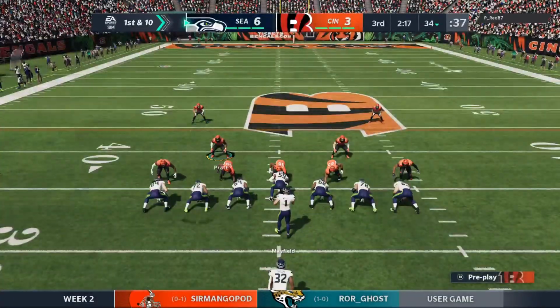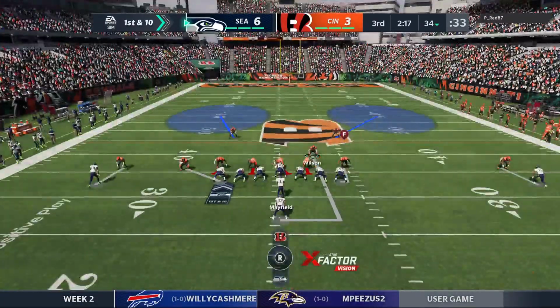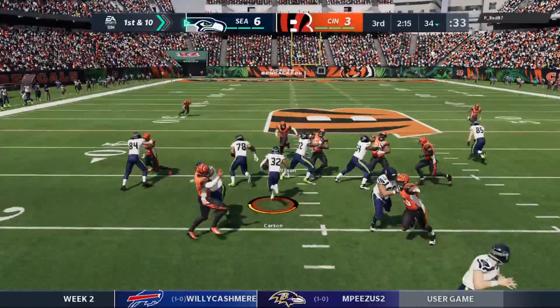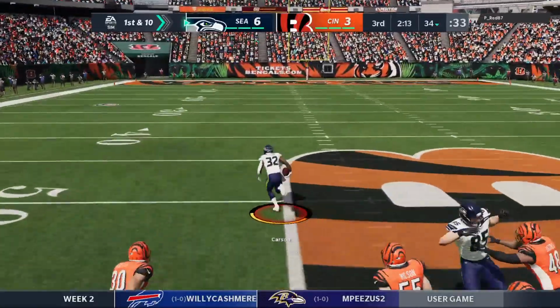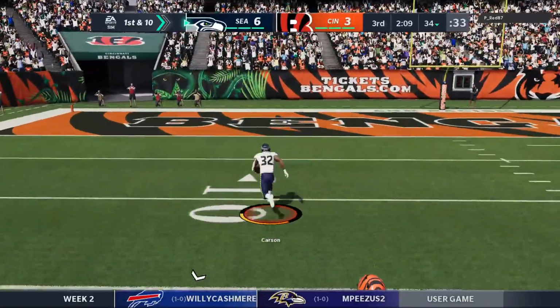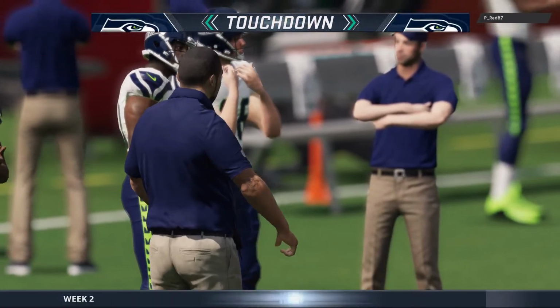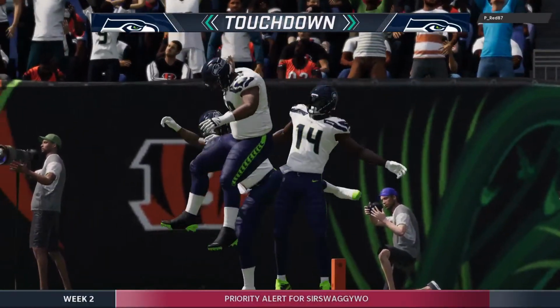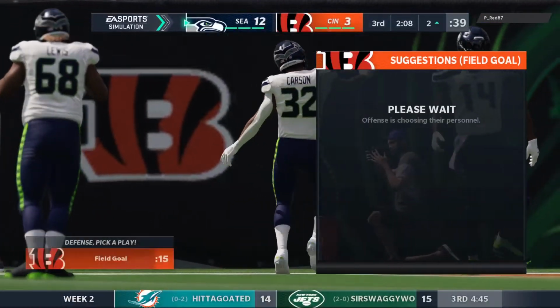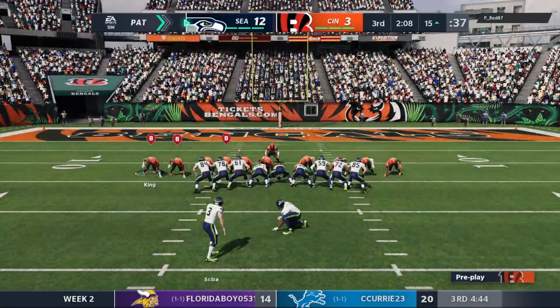So now factoring in the face mask, here's 1st and 10. They run the counter. It's Carson. And some room to maneuver. The 40. 20, 10, and all the way in. Touchdown, Seattle. Chris Carson, his 2nd touchdown on the season. And the Seahawks are able to stretch that lead out a bit further.